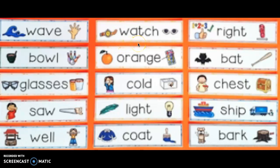Let's try the next one. Watch. I looked at my watch to see what time it was. Can you think of a sentence for the eyes that watch? That was pretty good. I watch my sons play soccer. That's what I think of when I think of watch.